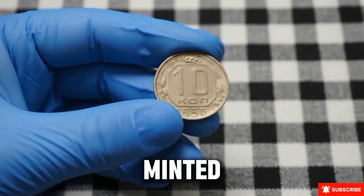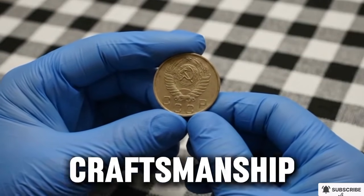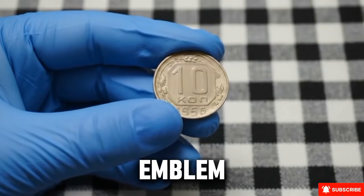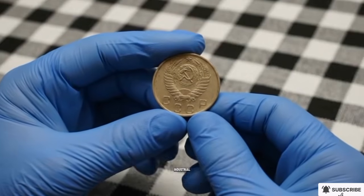Coins like this were minted not just for everyday transactions, but as symbols of an era, carrying the artistry, the ideology, and the intricate craftsmanship of their time. The design is deceptively simple. On one side, you'll find the iconic Soviet emblem, the hammer and sickle crowned with a globe, surrounded by a wreath of wheat, a symbol of agricultural triumphs and industrial progress.